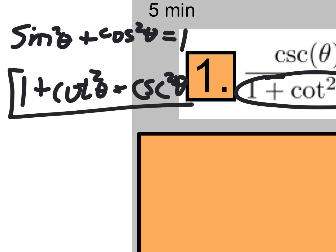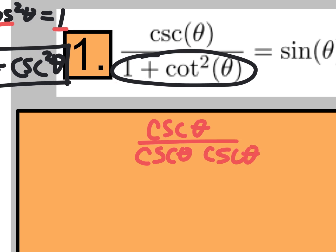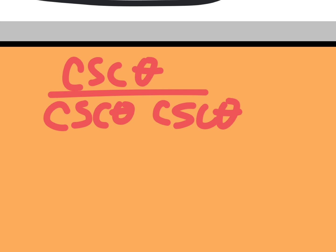I would add this to your list of identities, because what it really came from is everything got divided by sine. If I divided this and this and this, all get divided by sine, then you get 1 with the cot is cozy. And then that means replace this with cosecant squared. Now I've got cosecant over cosecant squared, and I'm going to write that in a different way than most of you probably did. Do you get that cosecant squared means cosecant times cosecant?